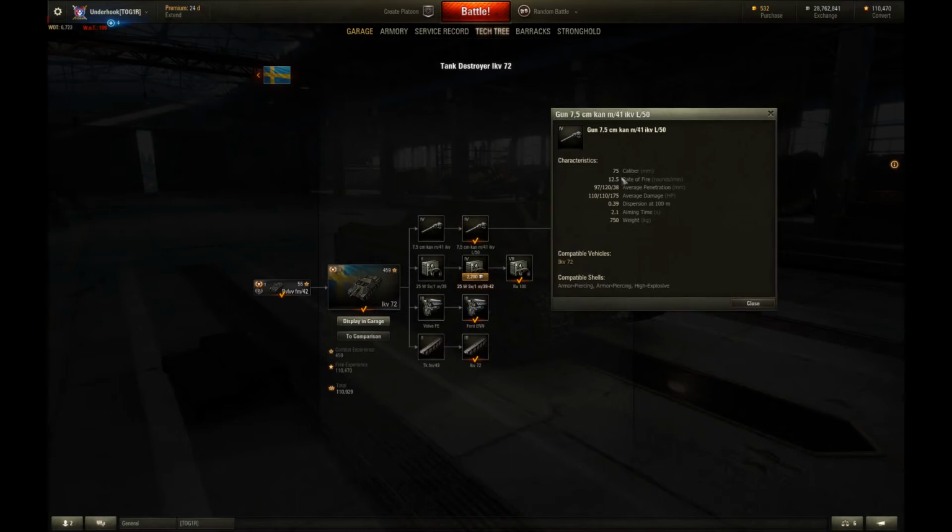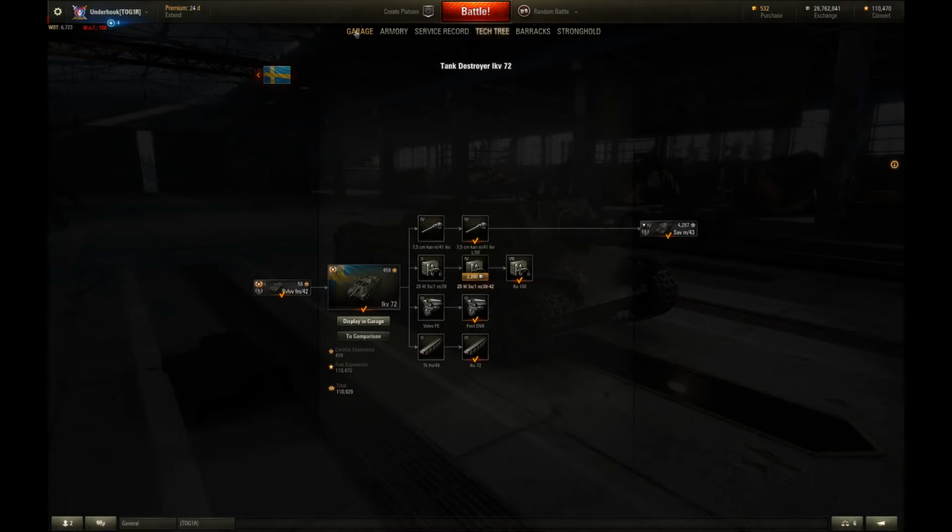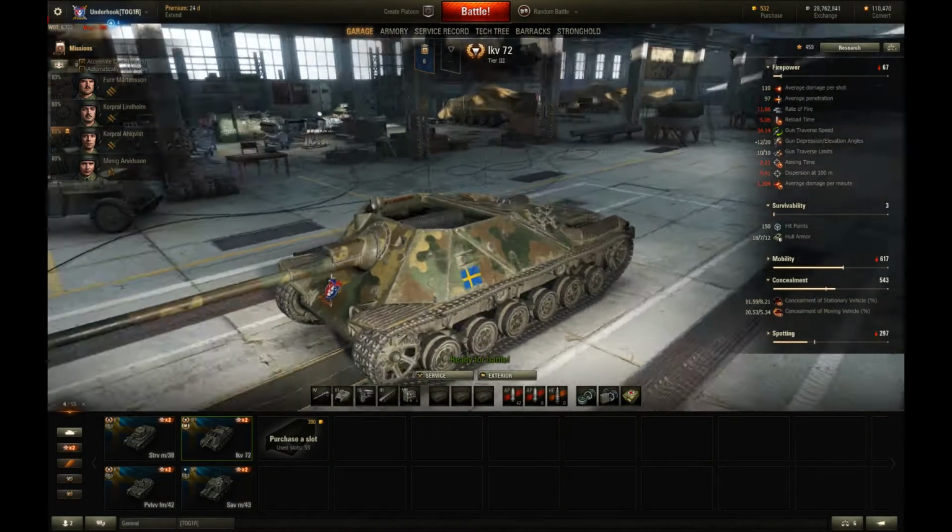All right, so this gun, yeah, 12.5 rate of fire, which is not bad. 97 pen, as we spoke about, not that good for this particular class, but it's adequate except for tier 5. 110 damage is really good. 0.39 accuracy, yeah, not great. 2.1 second aim time, not bad. All right, so I think now we're about ready to get into some gameplay.